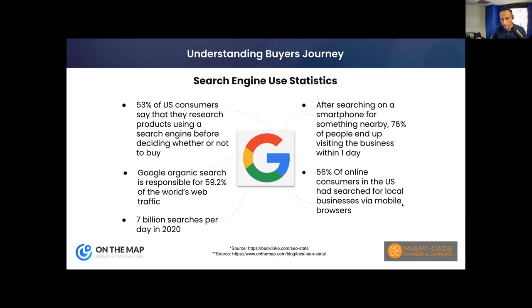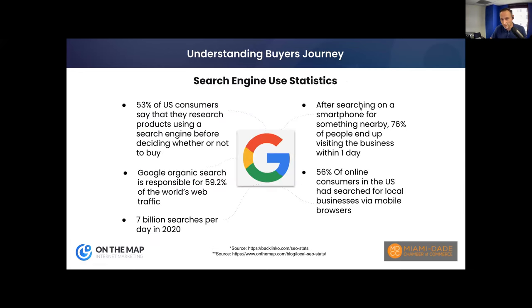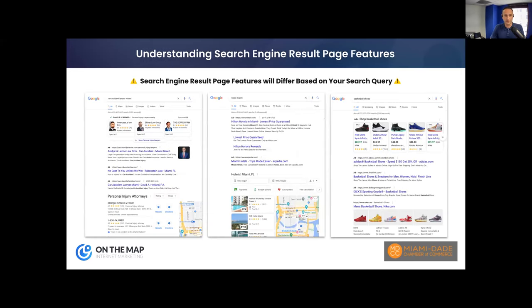And the last point I want to mention: 56% of online consumers in the US had searched for a local business via mobile browsers. So if you're a local business owner, search engine is your best friend, because people are searching for businesses around them. They're looking for a local establishment they can go to, because they made a decision that they need it. They type in a search, hey, service near me, and they decide to go see you, and that's a new customer you just attracted. So I think I've built a case that we need search engine optimization or search engine marketing. How can we utilize it, and how can we start playing around with some of that information?